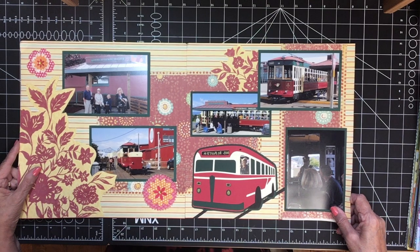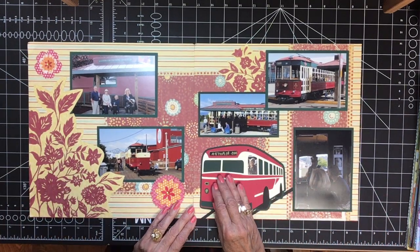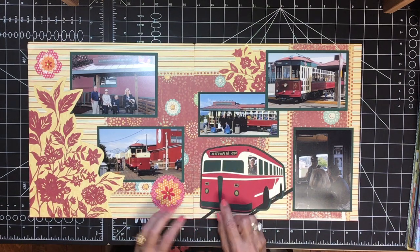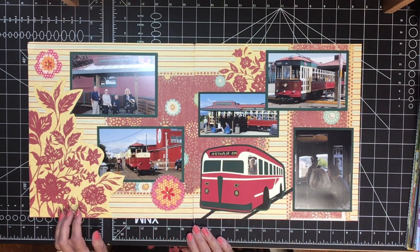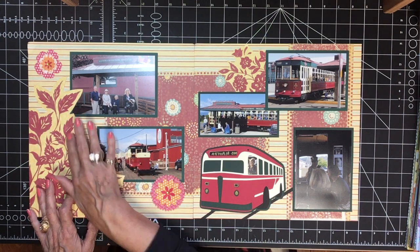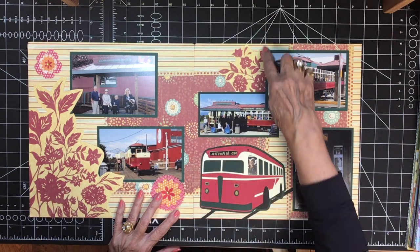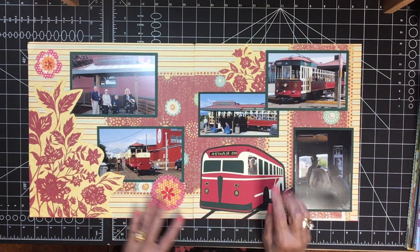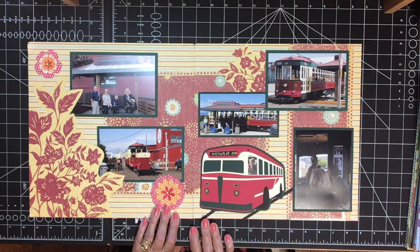Okay, so now we're in Astoria, and this is the riverfront trolley. We took this tour on this trolley, and we were waiting for it. So we walked around and took lots of photos. I just did a corner, pretty paper that had a corner print here, and then I cut out another part of the pattern and put it up here as a little corner in between these photos that I layered. And I had this great trolley photo in Cricut Design Space.